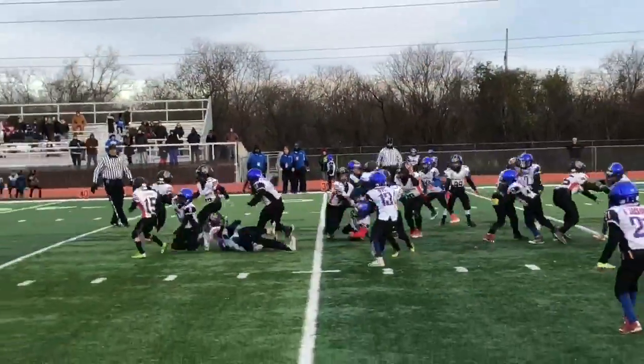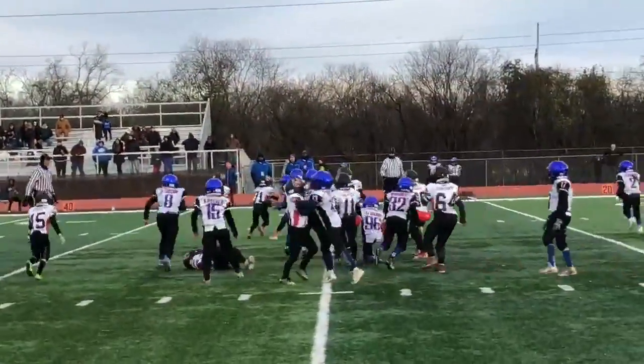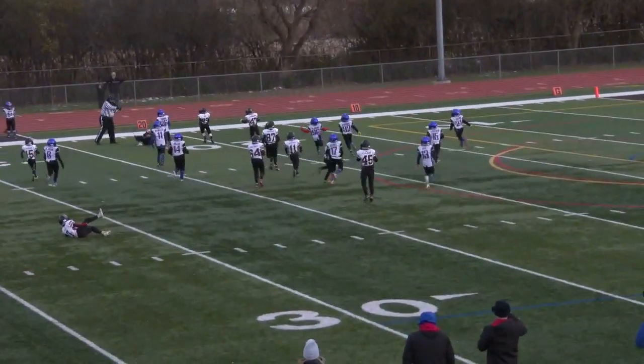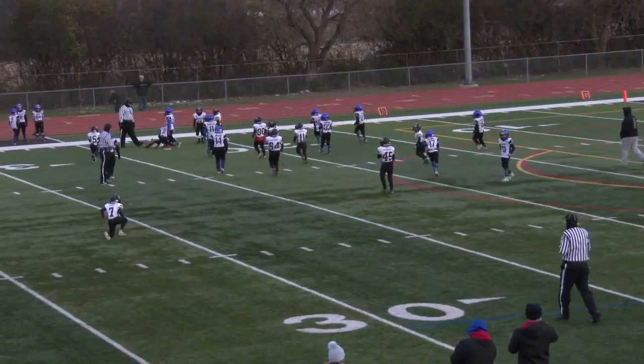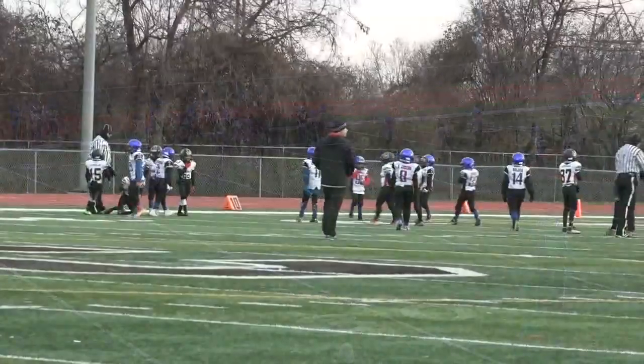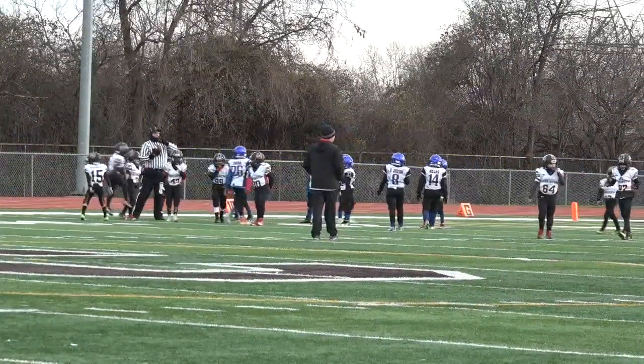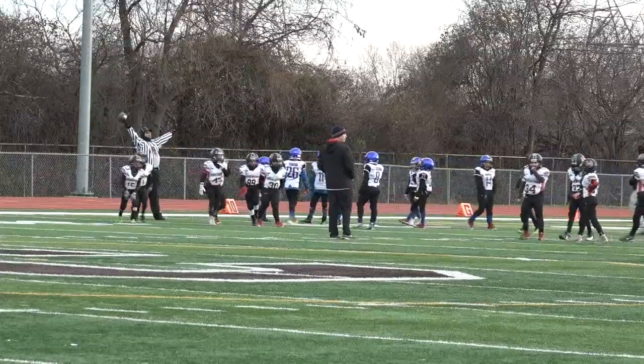Here's the take and the handoff. New ball carrier getting to the outside, makes a nice move, makes a man miss, down to the 22-yard line. A nice carry out there. That was Jacob Rojas on the carry. Brought down by Jalen Jennings.